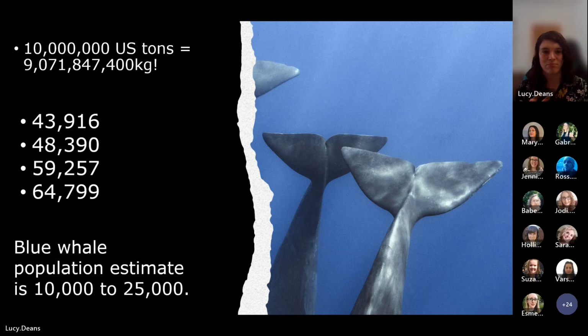How many blue whales worth of weight do you think that amount here is? Sorry, my Alexa just started speaking. 9 million odd kilograms. Is it 43,916, 48,390, 59,257, or 64,799 blue whales in equivalents? You can pop some answers in the chat. Have a guess. You can label them A, B, C, and D. I should have done that. So 43,000 can be A, 48,000 B, so on.